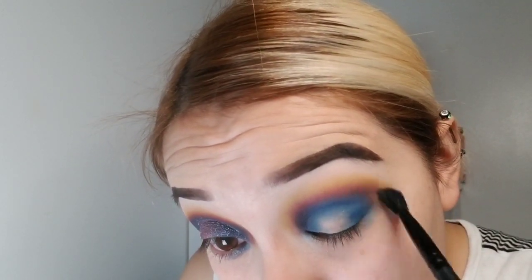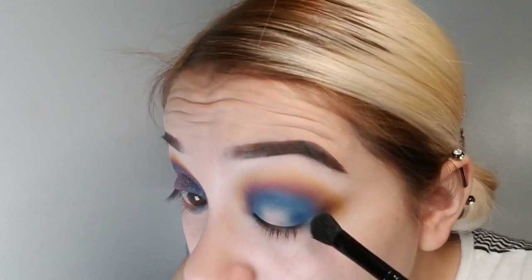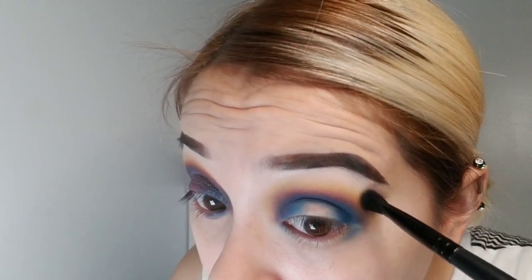And here, my tinies, I'm using the e.l.f. blending brush. It literally is just called a blending brush from e.l.f. and it's clean. It has no product on it, so we're just using that to blend the yellow.